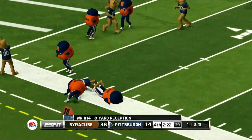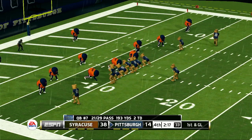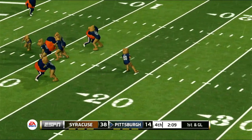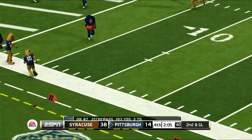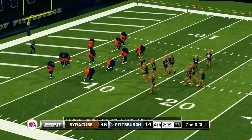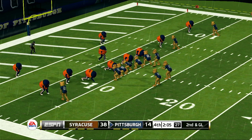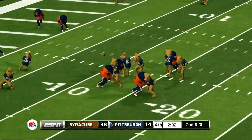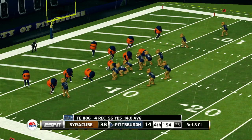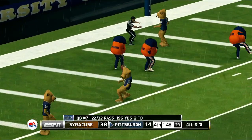There's a strike, complete. A huge play, and now they're in a great position to score. It's the 11th play of the drive. Quick strike to the back, no good. That brings up a second and goal. Ball on the 9-yard line. And he's tackled at the 6.